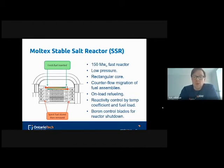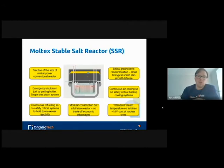Reactivity control is through temperature coefficients and fuel loads. So temperature coefficient was like I was saying earlier. As things heat up, reaction rates will change, so we can reduce the amount of power. And it's got some boron ones to shut down.